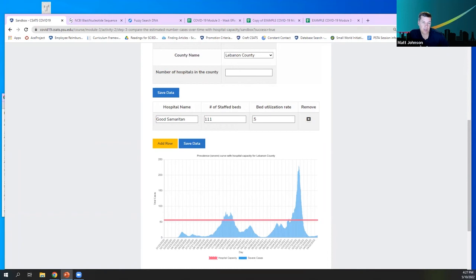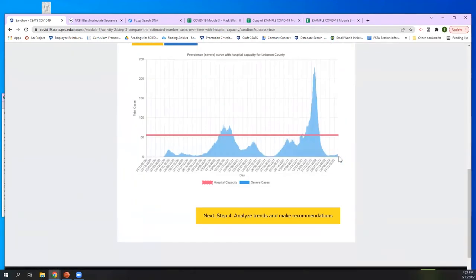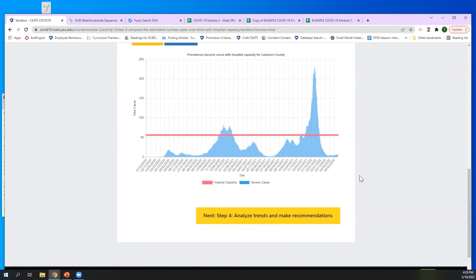Some of the other discussions that you can have are like what's happening now. It's a matter of looking at the graph and tracking trends. What do you see now in Lebanon County, Jeff, based on this graph? I'm having a hard time seeing where the dates are. The last date all the way on the right is today. We're low, but it's slowly ticking up. I feel that from experience sometimes.